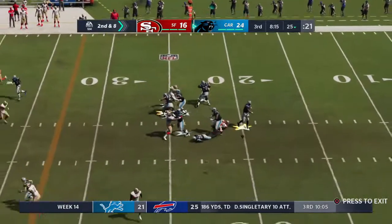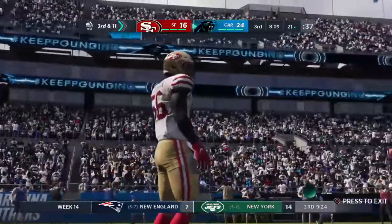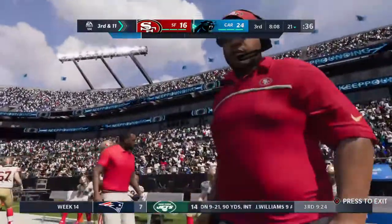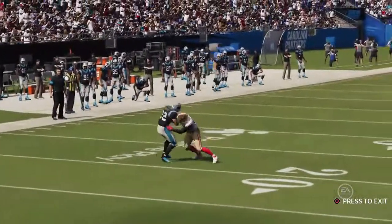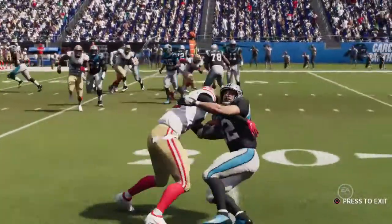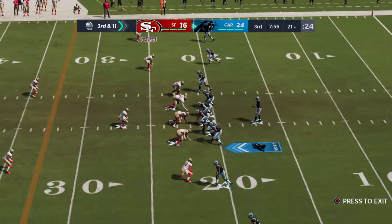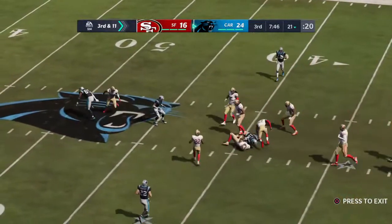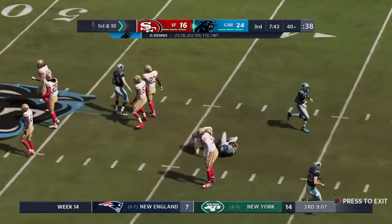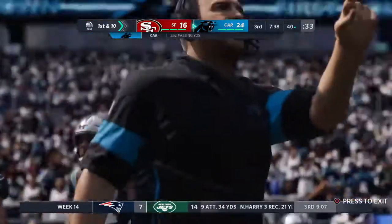Here's 2nd and 8. He'll get this to McCaffrey out of the backfield, and he'll wind up losing yardage here back at the 21-yard line. That'll wind up going for a loss of 4, and that'll bring up a 3rd and 11 situation. From the shotgun, he'll look to throw. Over the middle and into the hands of his receiver, Moore. And he is going to have a Panthers first down as they're able to get the 3rd down conversion. Give him 18. It's a Carolina first down.